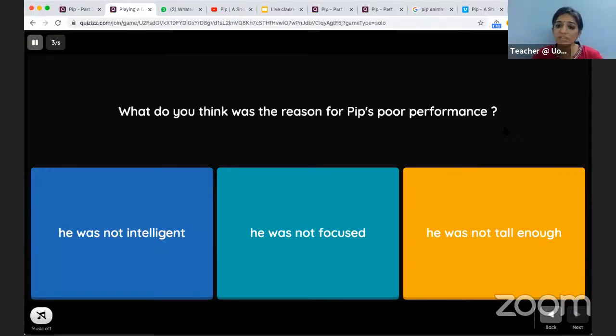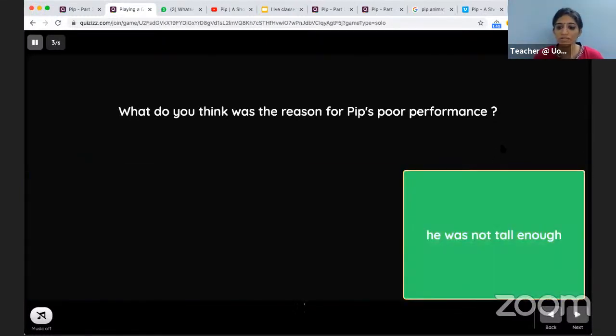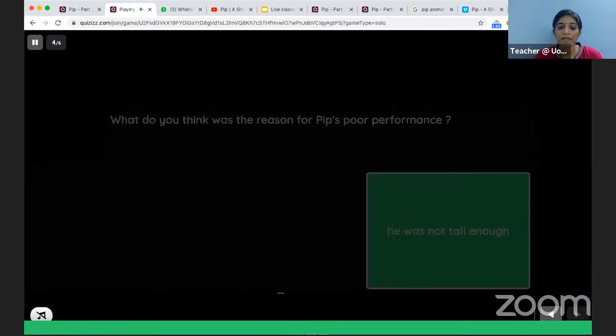So he was definitely a very intelligent dog. He was not focused. That's also not true because he tried to pay attention every time. He was not tall enough. So the fundamental problem here that Pip is facing is that he wasn't as tall as the rest of the dogs. So that's the correct answer here. And let's look at the next.